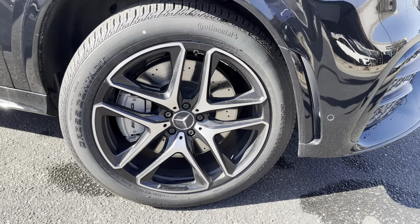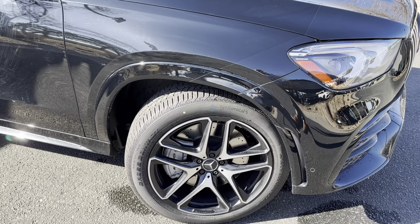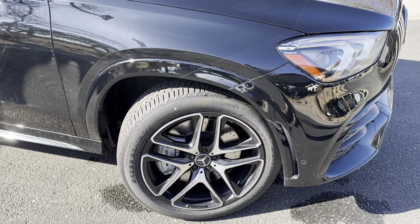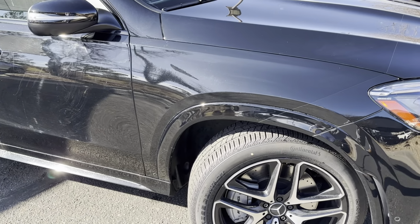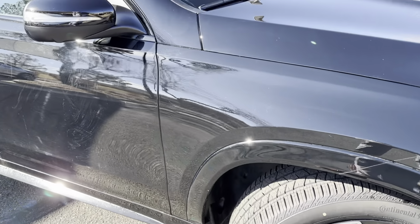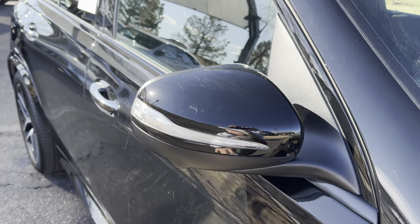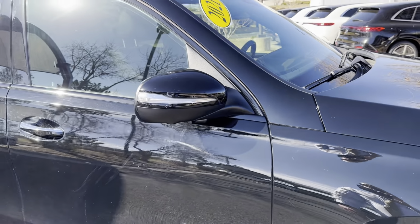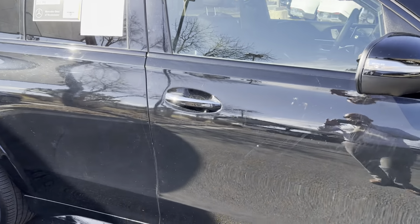That is one of my favorite wheels for the 53 model, and the biggest reason being, since we are in Colorado, that wheel comes with all season tires. It doesn't come with performance, it'll have all season. Being night styling, you'll see there's black inside of the inlay here. Being a part of a 53, it already blacks out the chrome here and on the mirror, so you get that nice kind of night rider. And then up top here, we get that blacked out as well.